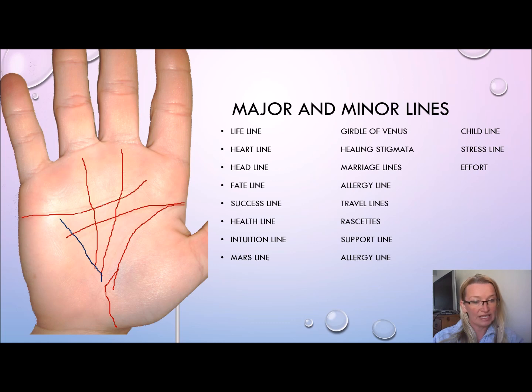Next one is the intuition line. This is very rare. I've only seen it on about 3 or 4 people in all the thousands of hands I've looked at. So it runs a circle around this area here. Intuition line.